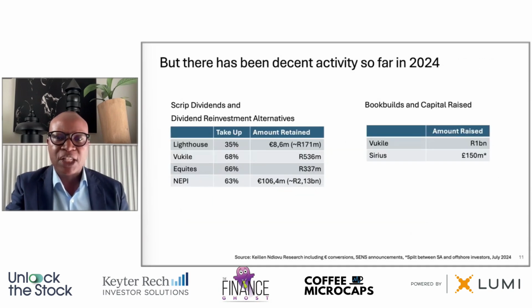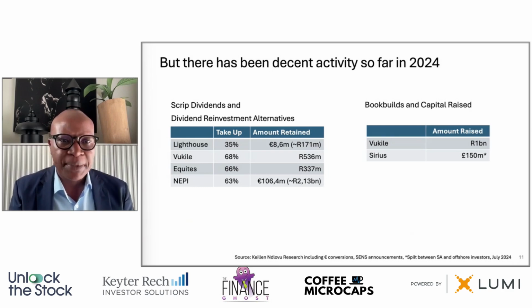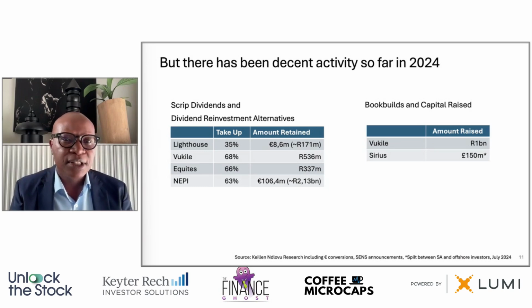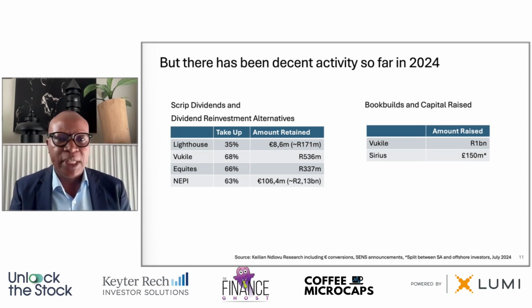But the picture is not looking so bad this year. You can see the momentum start to pick up on the left-hand side. We've seen Lighthouse do a scrip dividend issue, and they've raised almost 200 million rand. Vukile as well, Equites, and NEPI. So there's a decent amount being raised by the sector at probably discounts of 3 up to 5%.